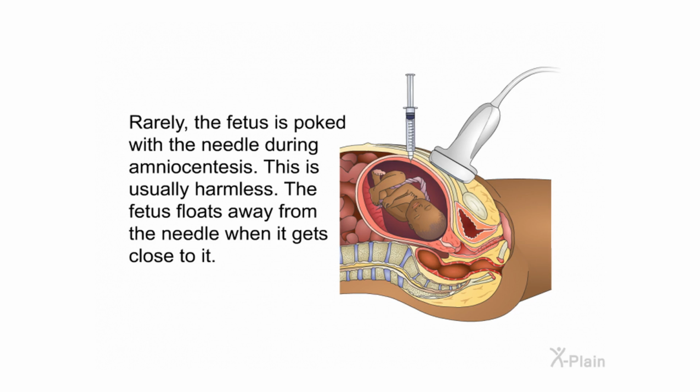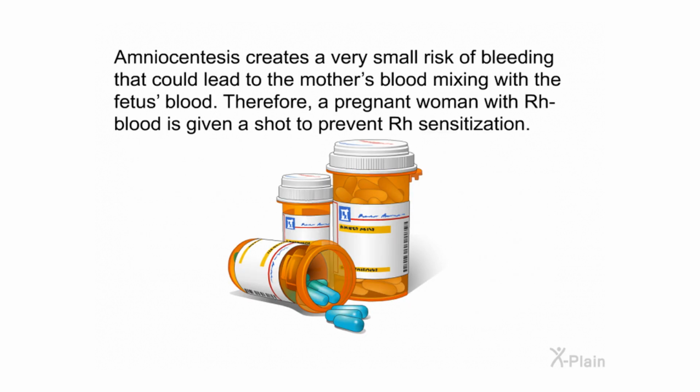Rarely the fetus is poked with the needle during amniocentesis. This is usually harmless. The fetus floats away from the needle when it gets close to it. Amniocentesis creates a very small risk of bleeding that could lead to the mother's blood mixing with the fetus's blood. Therefore, a pregnant woman with Rh-negative blood is given a shot to prevent Rh sensitization.